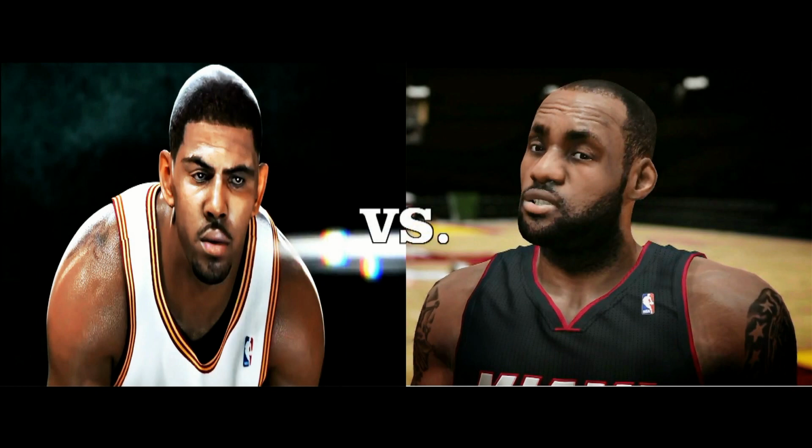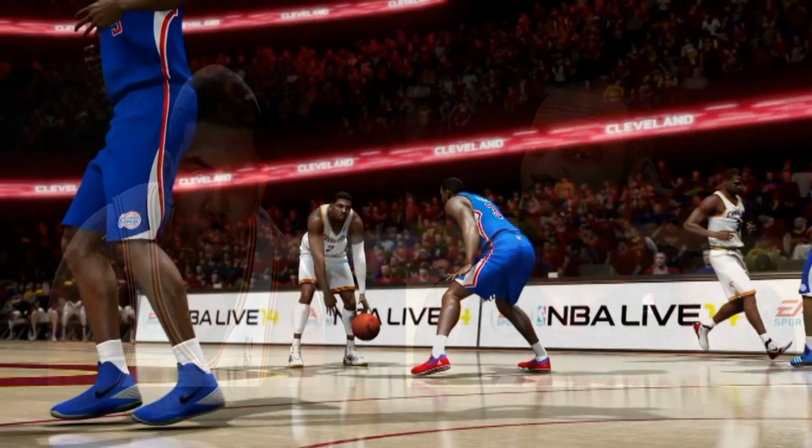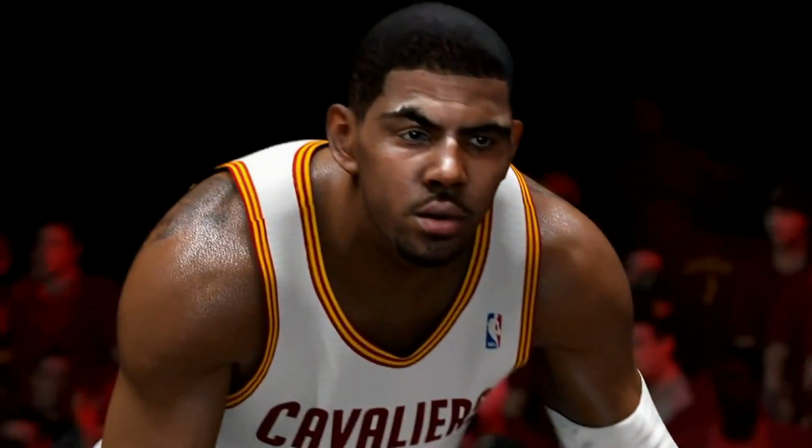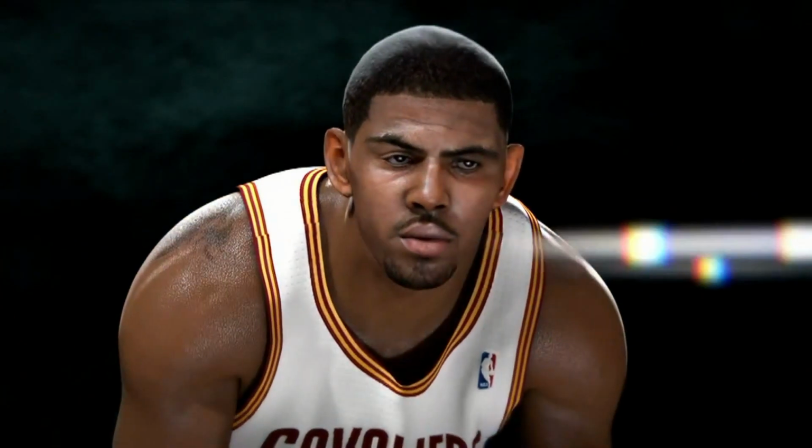I don't have as much on this one because it was more of a cinematic clip. But I do have some positives. When he called for the pick, his eye movement was real on point. He looked where he was going. He wasn't just looking straight at the defender like they usually do in the past games on the current gens.